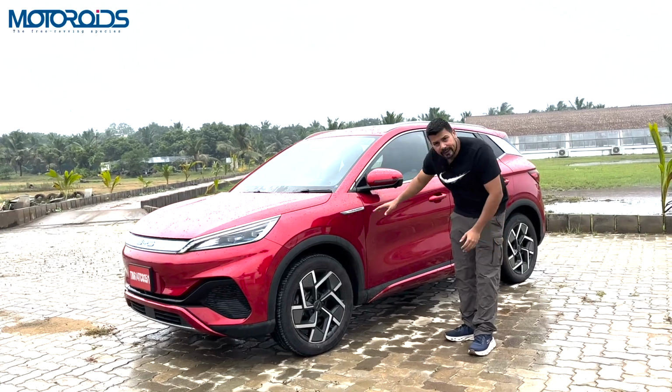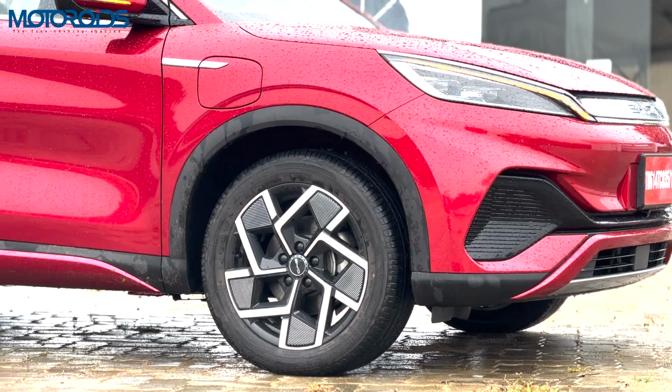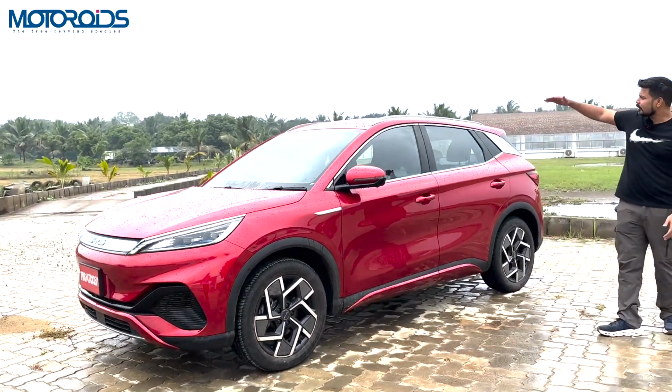You also get this BYD design branding on the fender. Very EV specific wheels which look rather nice, 215 section 18-inch wheels, discs up front and at the rear. And as I mentioned before, the height of this car is not too much.